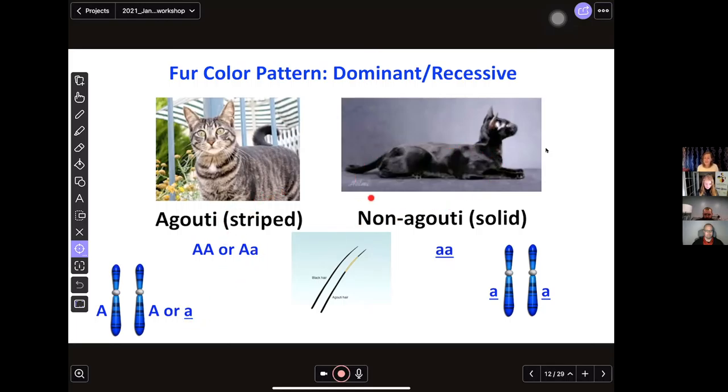A cat that is solid colored, doesn't matter what color it is, as long as it has no stripes, has a recessive version of the gene, and we call it little a. So both chromosomes have to have that little a, little a. Okay, cool. So now we can do hair length and we can do stripes.